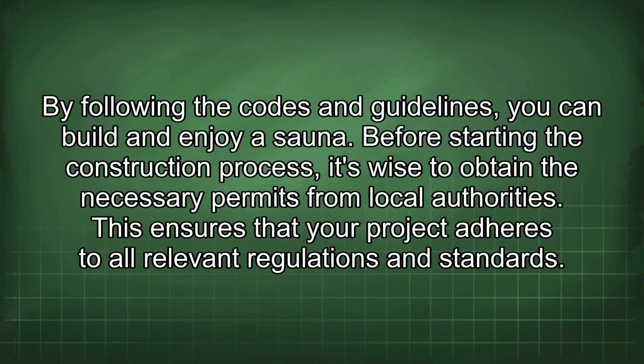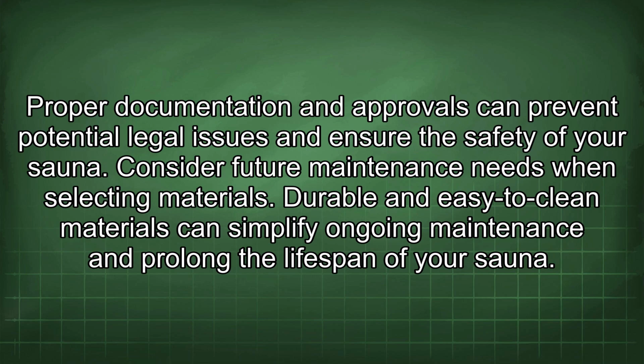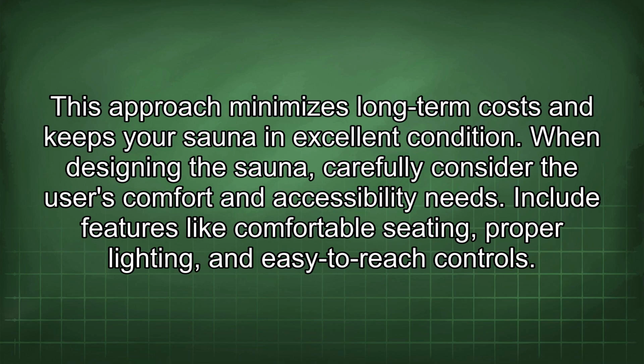Before starting the construction process, it's wise to obtain the necessary permits from local authorities. This ensures that your project adheres to all relevant regulations and standards. Proper documentation and approvals can prevent potential legal issues and ensure the safety of your sauna. Consider future maintenance needs when selecting materials. Durable and easy-to-clean materials can simplify ongoing maintenance and prolong the lifespan of your sauna. This approach minimizes long-term costs and keeps your sauna in excellent condition.